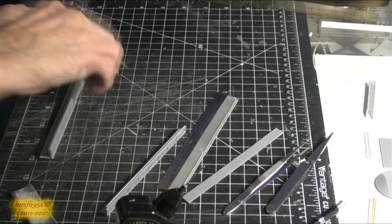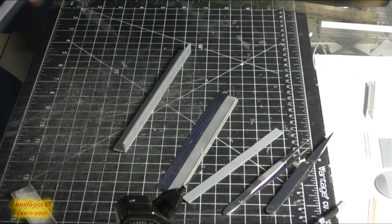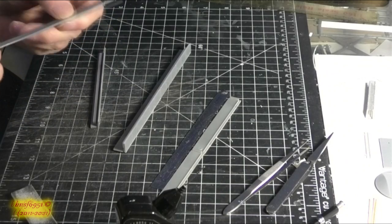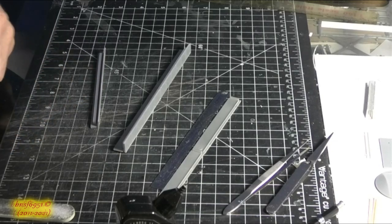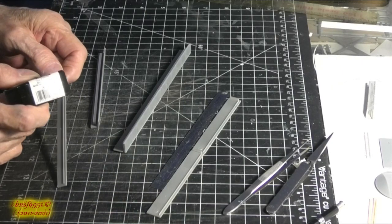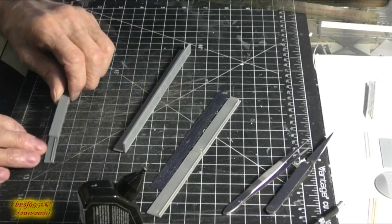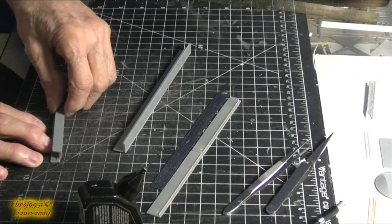Just trying to make sure my edges are all right. All right, so next we're gonna put the other sidewall on this guy. And make sure he's clean. It doesn't take much to clean these guys up, guys, so the extra couple of minutes that you take to do this is well worth it. All right, and put a bead of glue down here.